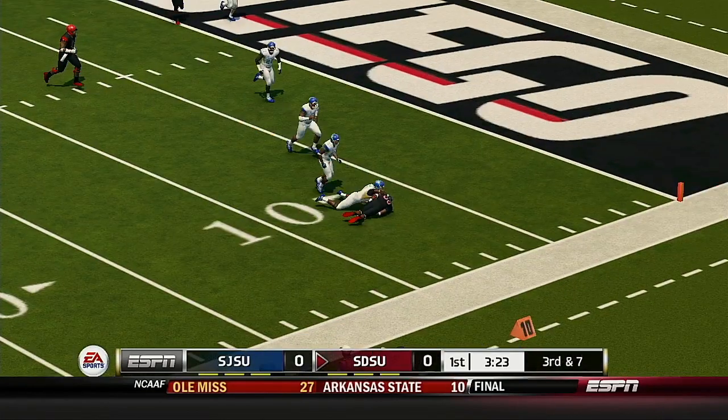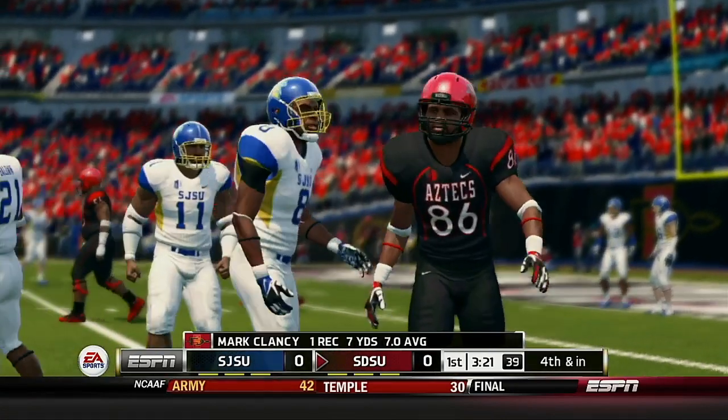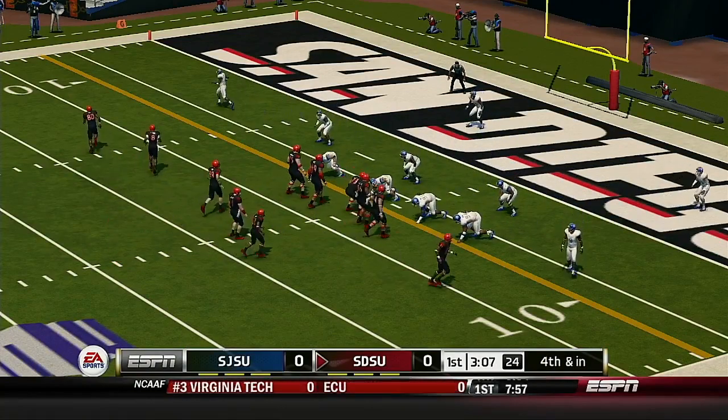He's in space. He's tackled at the 7-yard line. Nice gain, but not enough for the first down. Yeah, that's a nice play there. They did everything right except get enough yards for the first down. Fourth down, and the offense is still on the field.